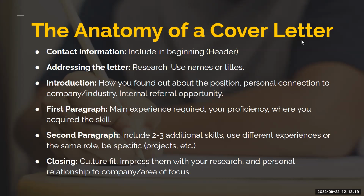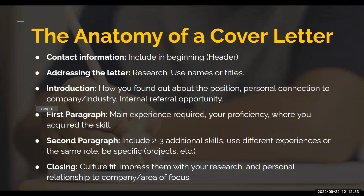Now, some of the things that I wanted to go through here include the introduction. Again, it's that first paragraph where you really talk about the position, why you're interested in it, and really trying to set the tone, making a connection with the employer. Usually, again, it's that one or two sentences that really say, well, given my experience in X, Y, and Z, I know I would be a great fit for the opportunity.